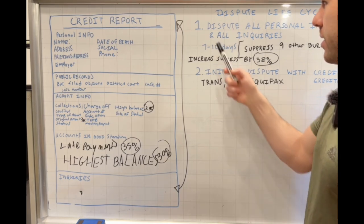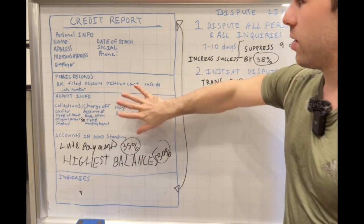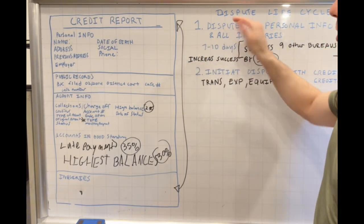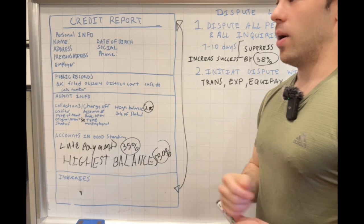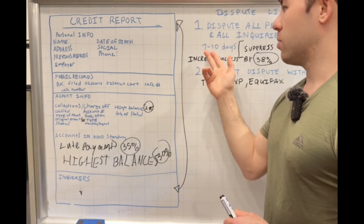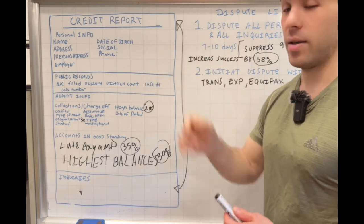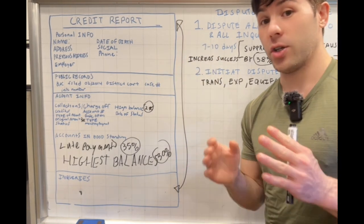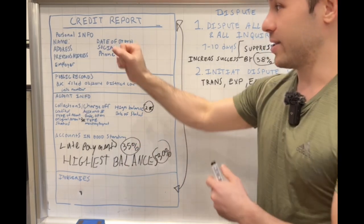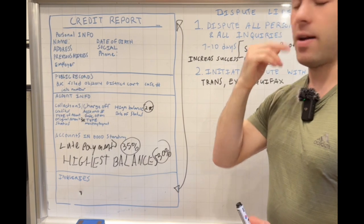Now, what's a time frame to get this done? Well, 7 to 10 days is like the soonest. So before you dispute this stuff, make sure that you dispute this. Wait 7 to 10 days. There is no absolute 100% possibility that within 7 to 10 days, this is going to be updated. But there's a high chance if you do it the right way. You need to make sure that you have something to replace it with that has never been on this report. Once you have that, there's no way that they can deny you.